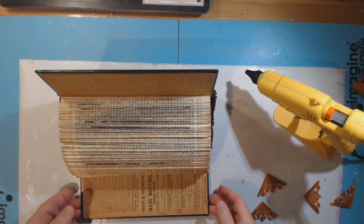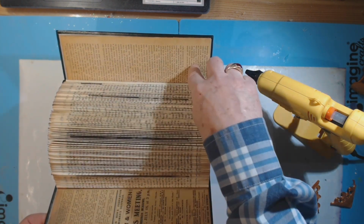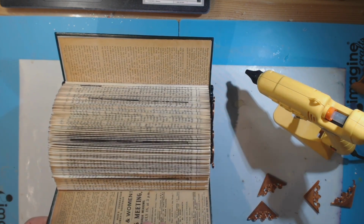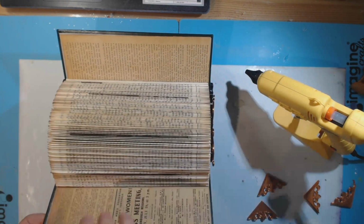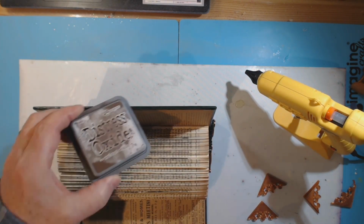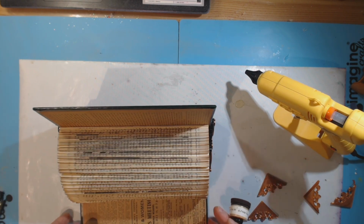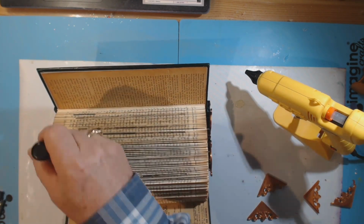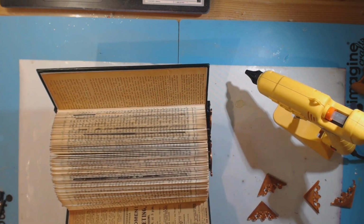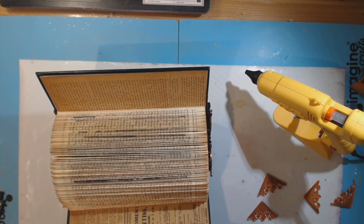So what I've done is I've added some of these old reproduced newspaper pieces that are already in this aged look to the top and the bottom of the book, and I went around the edges with some Distress Oxide ink. I also used the Distress Oxide ink on the edges of the book pages and along the top, just to give it a little bit more of an aged look, although the original pages already had a bit of an aged look to them.